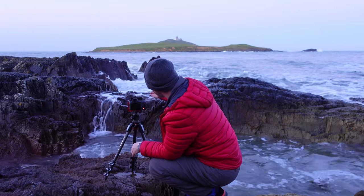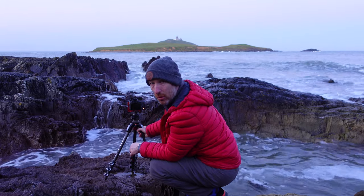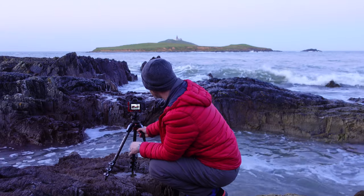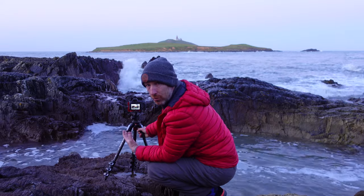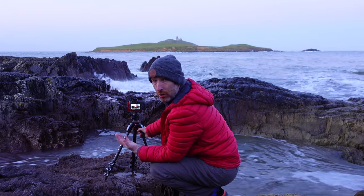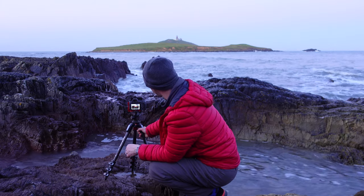Settings at the moment, I am up to around 6 seconds because the light is fading, and I'm getting barely a bit of movement, as you can see with the water coming over the rocks there. So there haven't been major whites or anything like that to contend with. But nonetheless, I've really enjoyed my evening here in Ballycotton. As always, like I said, it's a great spot to come and take some photographs.